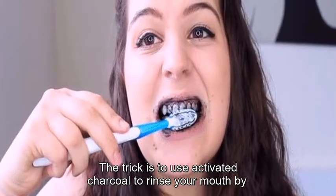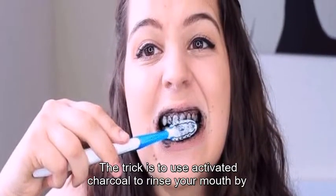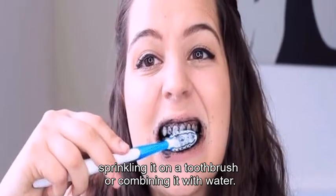The trick is to use activated charcoal to rinse your mouth by sprinkling it on a toothbrush or combining it with water.